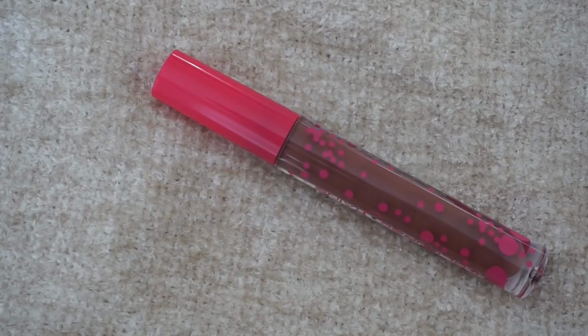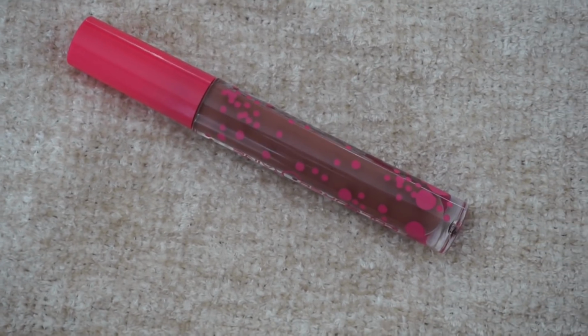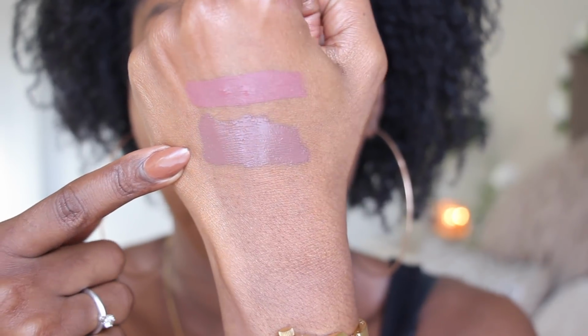And then this one is called Brown Sugar, and this is actually not a liquid lipstick. It is a lip gloss, and it's super thick, and it also is like a grayish brown nude. You got to be careful with this color though, because sometimes it can look kind of crazy, but when it looks good, it looks good. It is the most pigmented lip gloss I have ever used, and it lasts all day long.